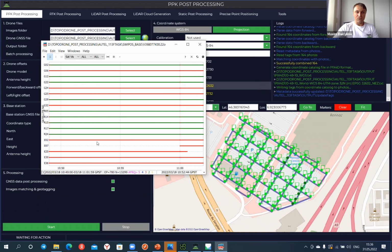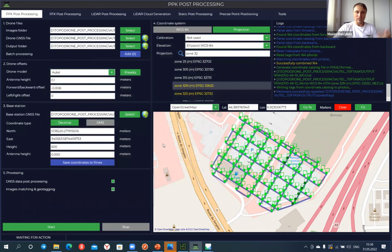And of course, what else? It's a common mistake. You need to define the precise position of the base station. So you should install a base station in the field, and after that, you need to define the precise position of the base station. If you don't define the precise position of the base station, your data set will be processed, but it will be somewhere in the world, let's say.